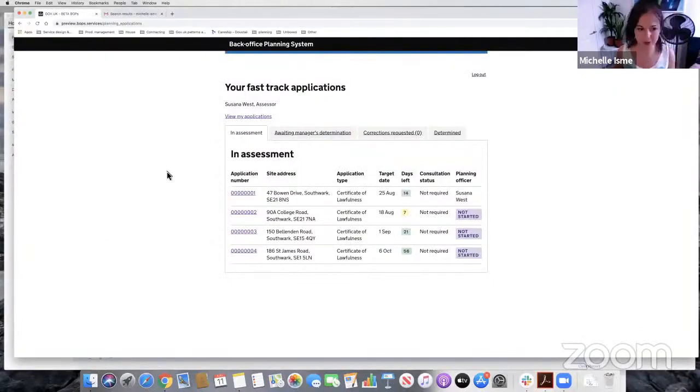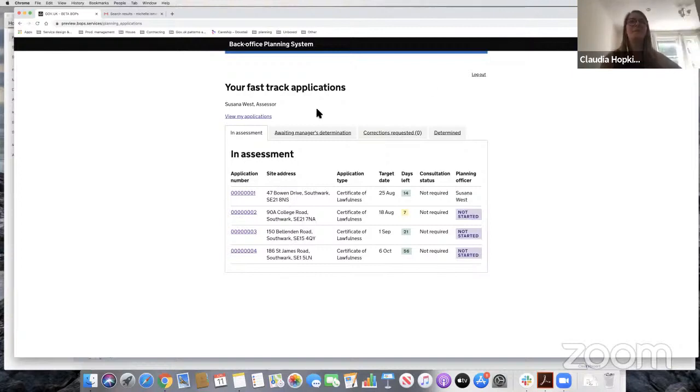Okay, so you should now be seeing the first screen that an officer sees when they first log in. Can somebody just confirm that you can see that okay? We can see it. Great, thank you, Claudia. It's always worth checking before I launch into it.